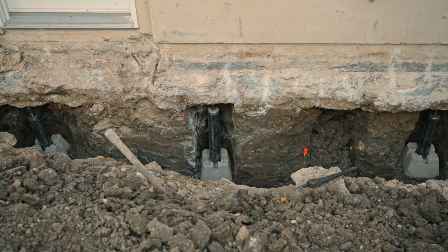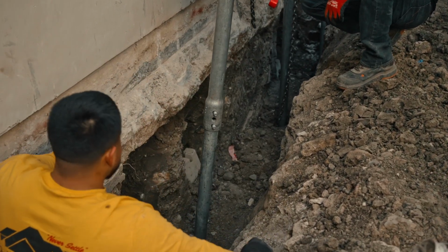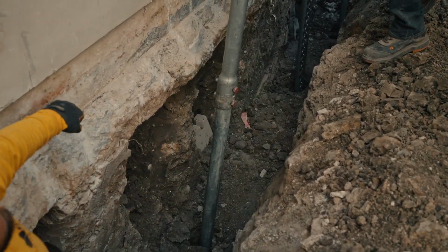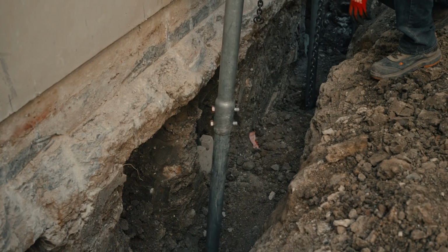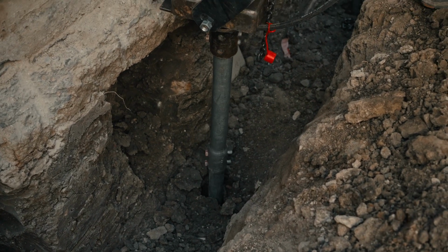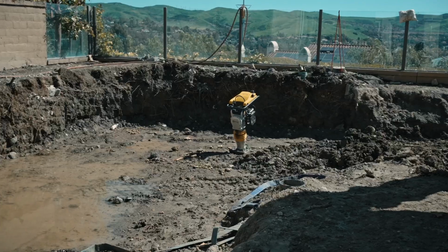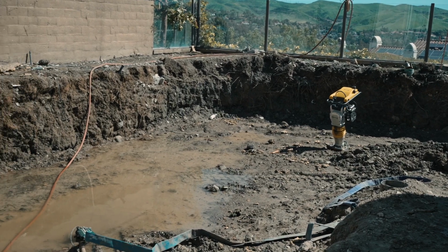Some of the grade beams are getting helical piers put in vertical to transfer loads to deeper soils. Those are getting put in roughly around 35 to 40 feet currently. I think they'll probably go deeper as we get to the back part of the slope. But from there, all that soil that we're excavating now from those grade beams, we're putting right back in the pool that we demoed, got rid of all the concrete.